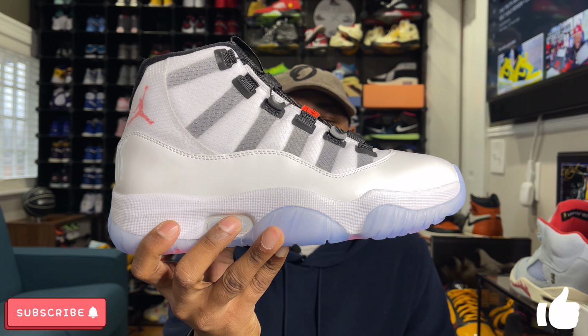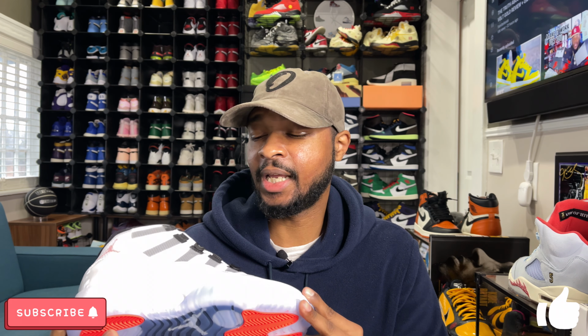Now, without any further delay, let's go ahead and jump into some details about the sneaker, the release, the unboxing, and the whole experience. Now, the Jordan 11 Adapt released on, I want to say, December 31st, along with a number of other different sneakers on the Nike SNKRS app.